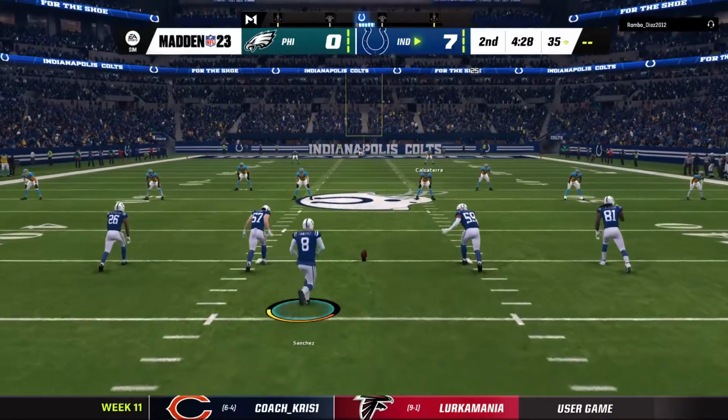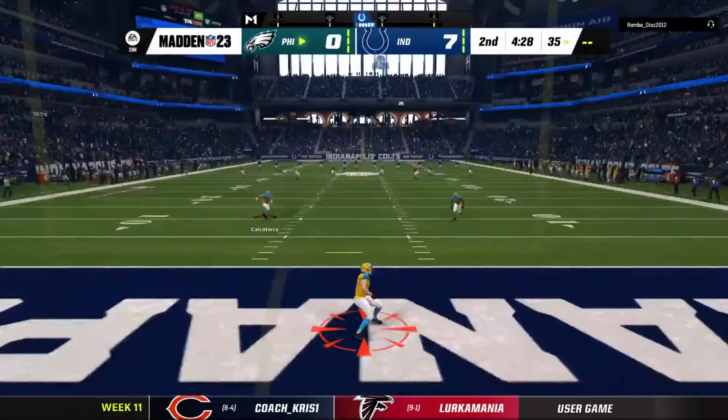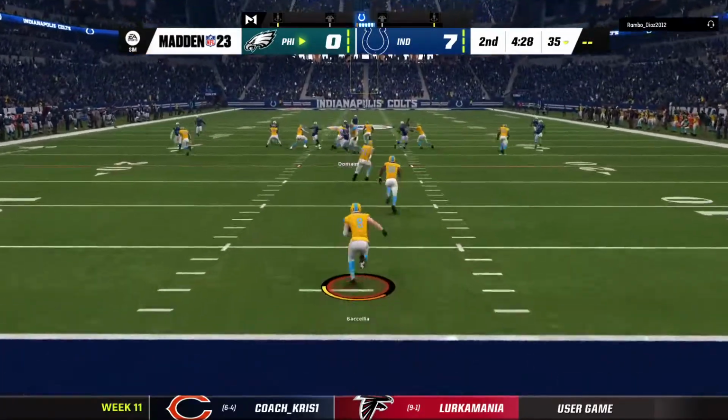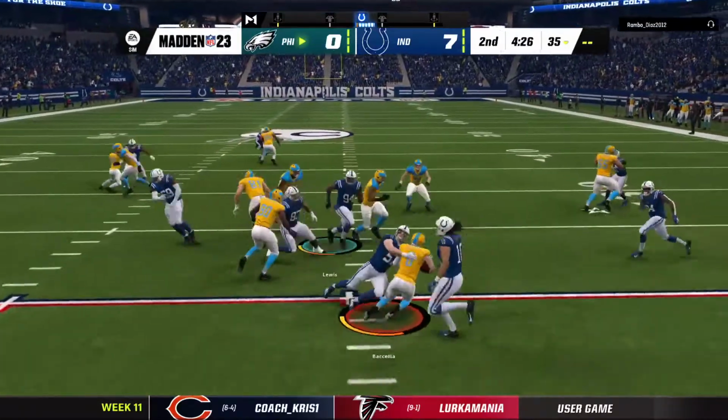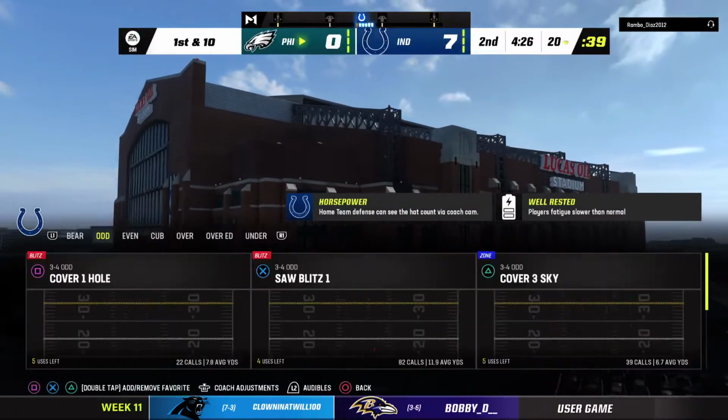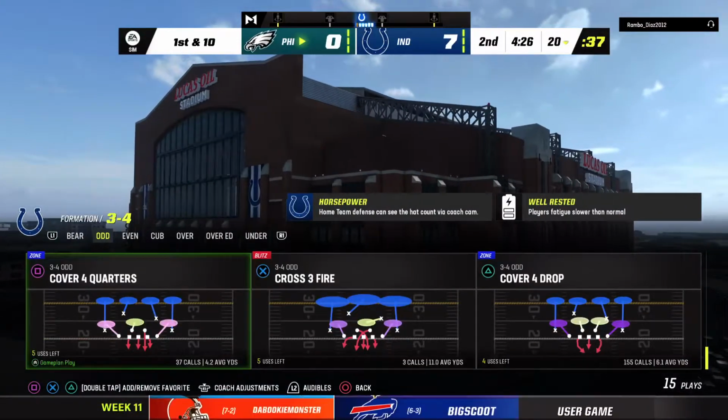Sanchez now, he'll kick it away following the touchdown. This will be brought out from the middle of the end zone. And the decision to come out of the end zone is going to cost him 5 yards as he's taken down right at the 20.